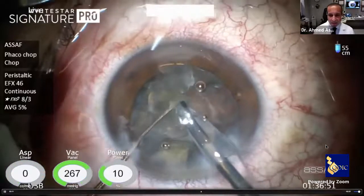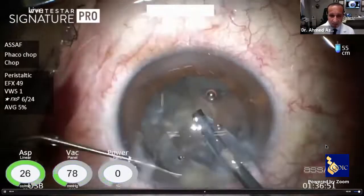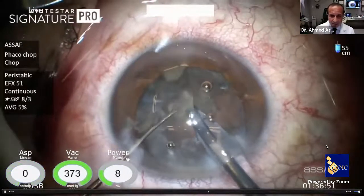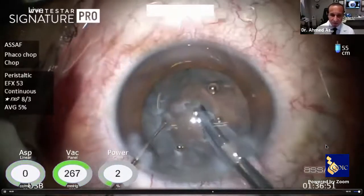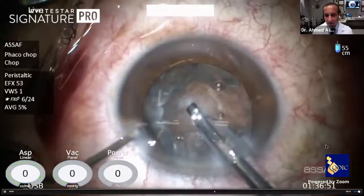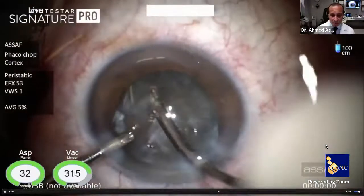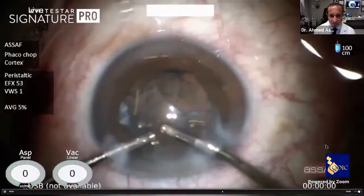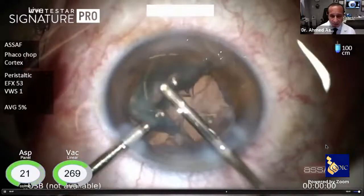just keep the three-piece lens as a backup lens. We are not sure yet that we have an intact posterior capsule in this situation. And this is the last quadrant. We can raise the bottle height a little bit to improve the stability of the anterior chamber. I don't like to keep the anterior chamber flat while switching the instruments. And now I just inject dispersive OVD and then continue to the next step, irrigation aspiration of the cortex.